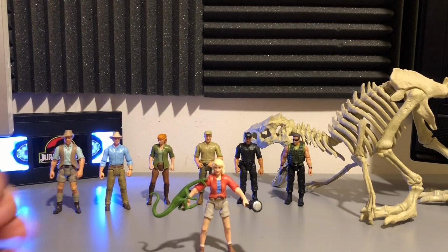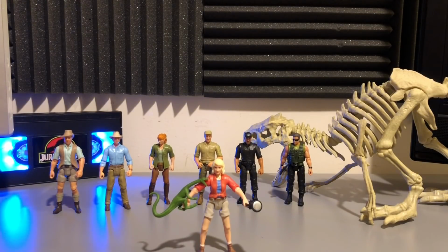So there you have it. That is Dr. Ellie Sattler from the Mattel toy line. The legacy pack that you should be able to find at Target. But good luck. It took me a very long time. I know I'm super late on this review, but I just wanted to get it out there because I was looking forward to this figure so much. Here she is, and I hope you enjoyed this.